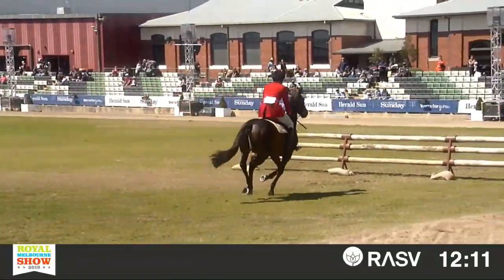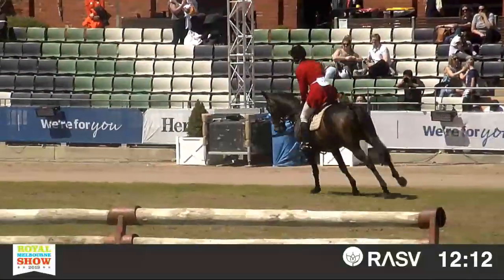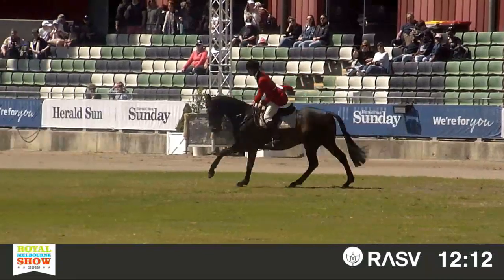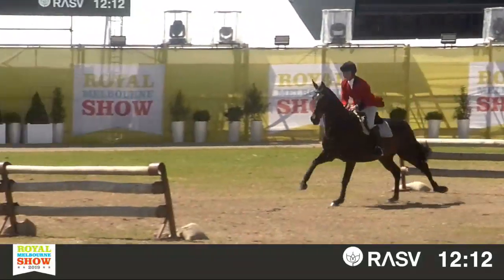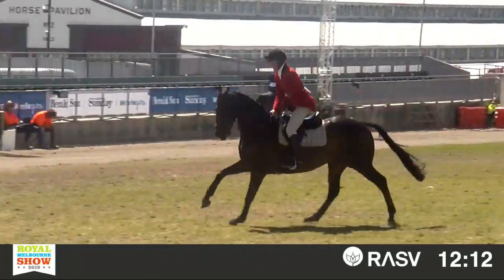That was a good stride off the fence. There's another one. Now this horse is starting to see his fences a lot better. A little bit of confidence coming from both horse and rider now. Two to go. Much better. There's the further this fellow went, Case, the better he went, didn't he?